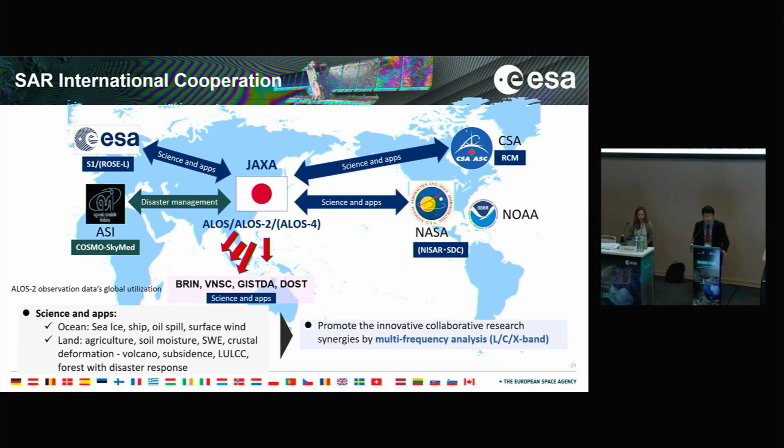Okay, and this is a little bit different topic, but international cooperation is very important as well. So this is a JAXA and ESA collaboration session, but not only with ESA, but also NASA, CSA, and others for the international collaboration. Especially for the science and application field, we work together on the ocean application and the land application as well. So maybe we are looking for much synergy and collaboration through multi-frequency analysis.